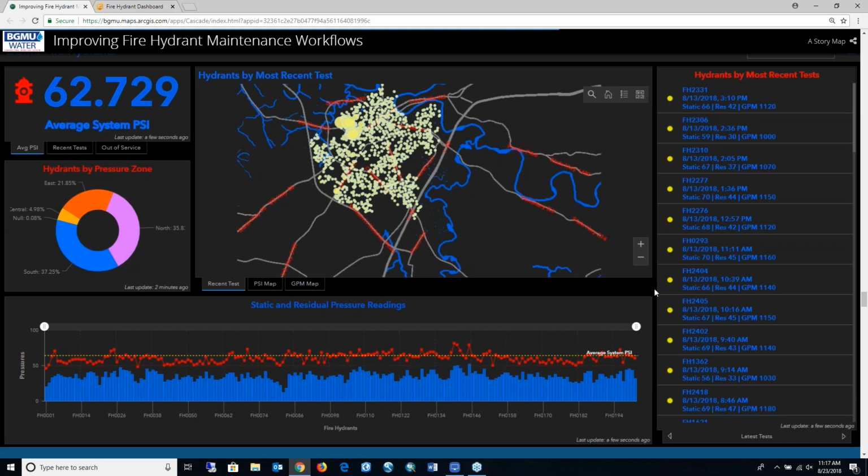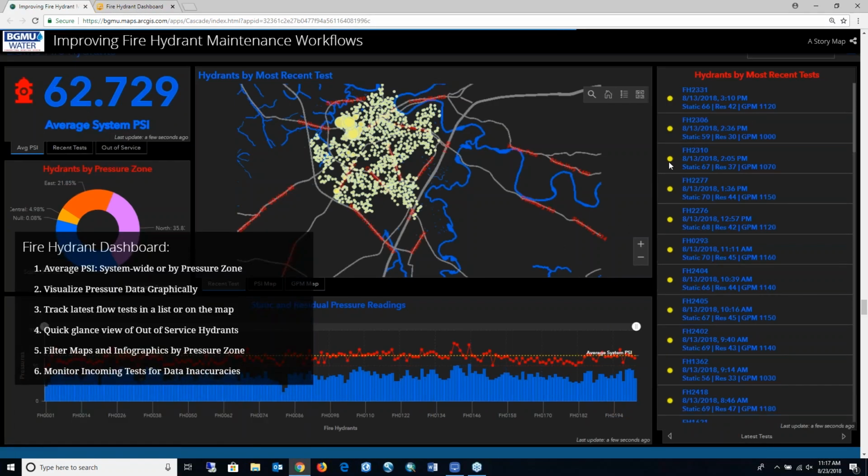And the multitude of information that we can display includes displaying the average system PSI, which you see up here in the top left, and that can be filtered by the hydrant pressure zone, which I don't know if you can see the filter, but it's up here. So we have 4 different pressure zones: central, south, north, and east. And that filter changes basically all the infographics here.